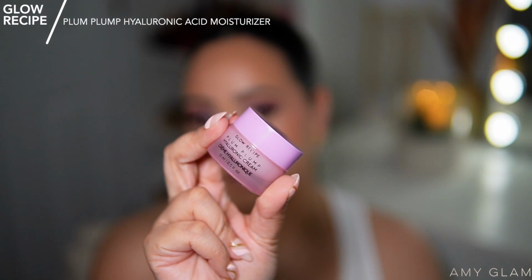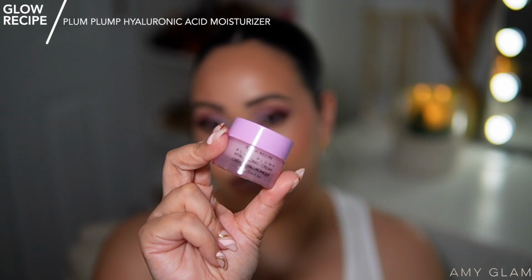But I have been using this Glow Recipe Plum Plump Hyaluronic Cream on my skin in the morning. And this is another moisturizer that does not break me out. And it just gives me that thin moisture. Even though I have dry skin, I don't really like super thick moisturizers because they will make me break out.